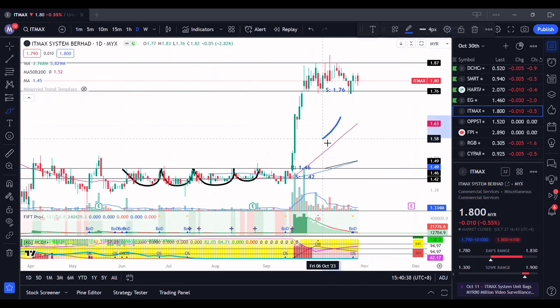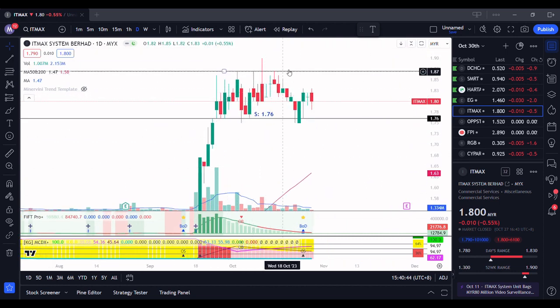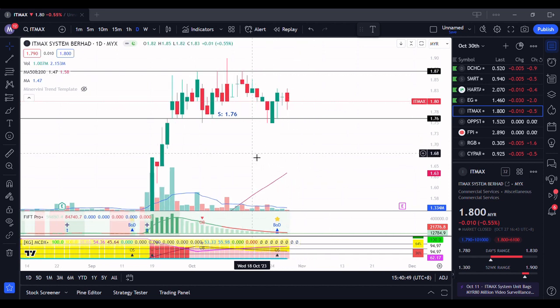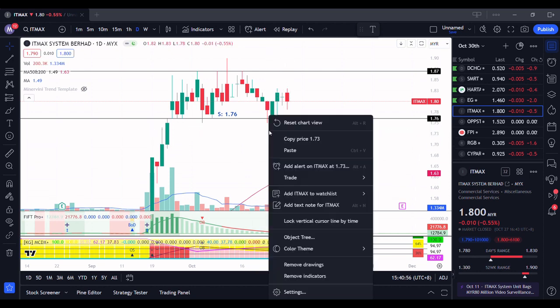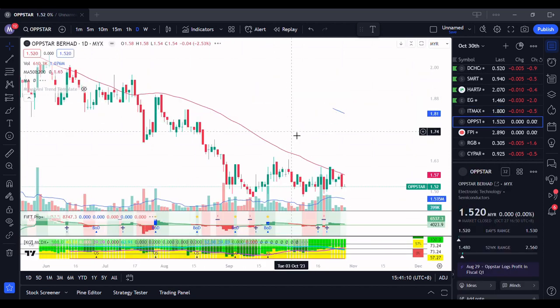Okay, so it finally managed to break out. I think on some news that they bagged some contract or something like that, and since then it has been kind of sideways only, within here to here. What is interesting to me is that every breakout the volume is pretty high, and other than that the volume has been considerably quite low lah, which is a very good thing to have. While the volume is low, it means the selling has kind of dried up lah. Okay, and it is a good thing to have if you are having a bullish and uptrending stock. So that's ITMAX.